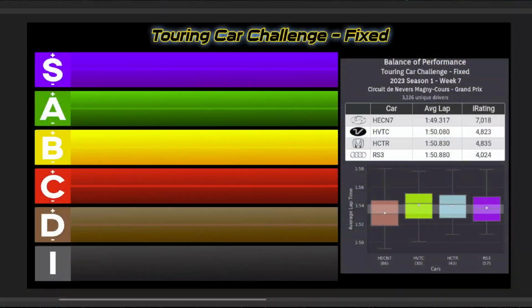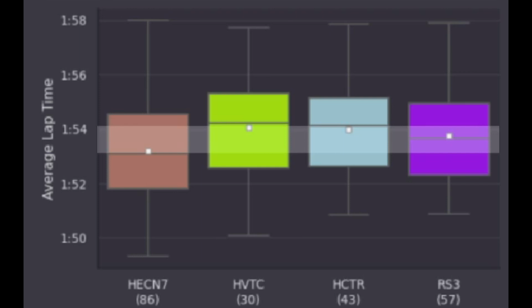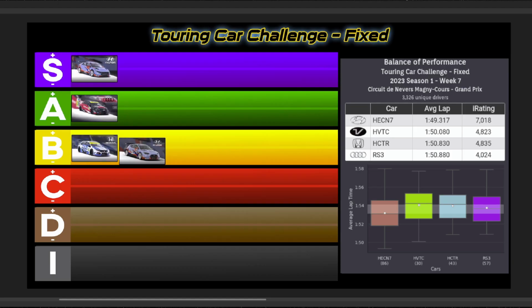Alright, starting off with the Touring Car Challenge, this week it goes to this season's new road course, Magny-Cours. And for the fixed series, it's looking a bit better than last week, which saw the Elantra miles ahead. This week, all but one car have a median time within a second of the Elantra's median. Thus, I have the Elantra S tier, the RS3 A tier, the Civic B, and the Veloster B-. So here's your Touring Car Challenge fixed tier list for this week at Magny-Cours.